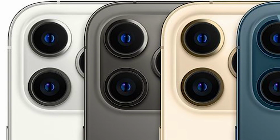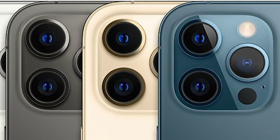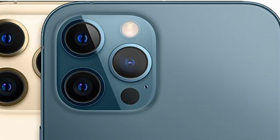For the colors, you can get it in silver, graphite, gold, and Pacific blue. Again, we chose the Pacific blue just because it's a different type of color than what Apple has offered before, but they all look really good. The choice is yours. Either way, you should be able to find it on Apple's website. You should be able to pick up the phone in the color you want, on the carrier you want, or unlocked. The price doesn't change unless you go with one of the carriers that are offering some type of benefit as far as trade-ins.